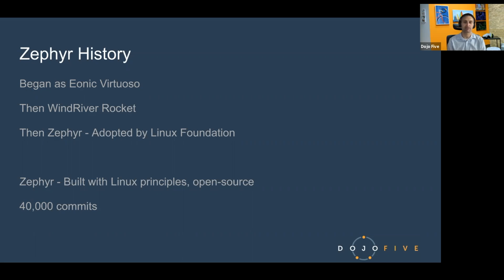So Zephyr, it's really built with Linux principles, but they found that to run embedded Linux you really need at least a meg of RAM. You need a couple megs of flash and a file system and a kernel image, and there was kind of this gap for smaller embedded devices that weren't really Linux-class devices, but needed some kind of RTOS. And so that's where Zephyr really fills the niche.